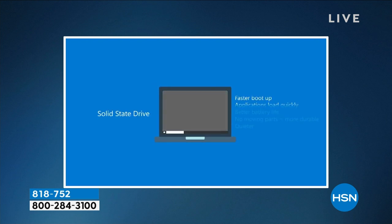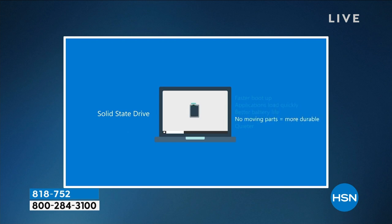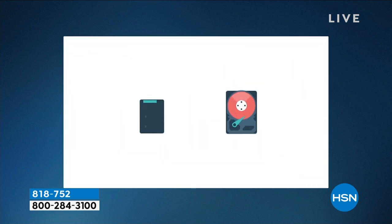It's quieter and it's faster. It has a faster boot up. Your applications load more quickly. You have a better battery life. It's about an 8.5 hour battery life. There are no moving parts. It's quieter because there's nothing to move.